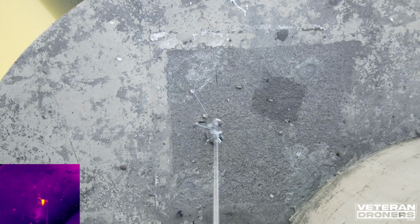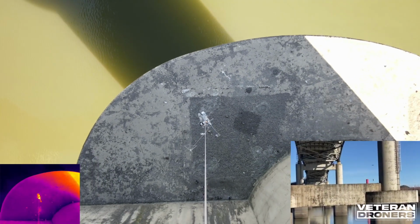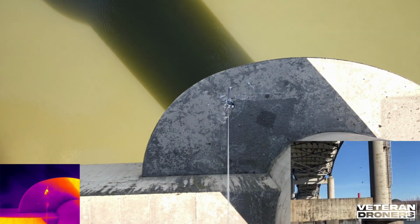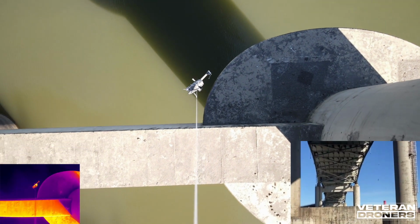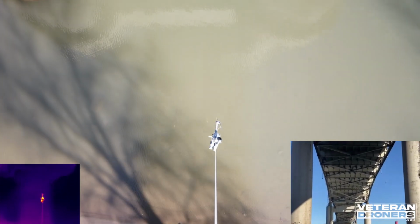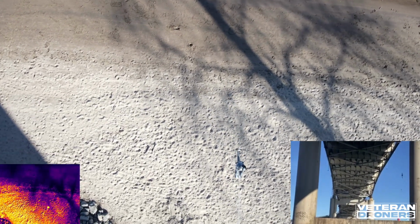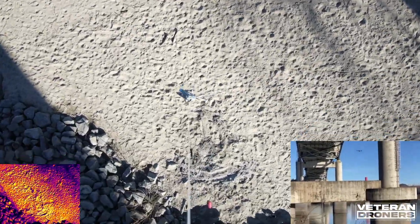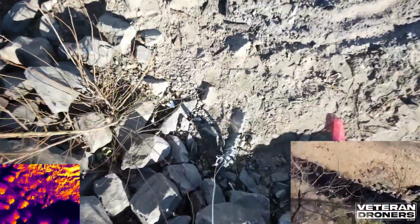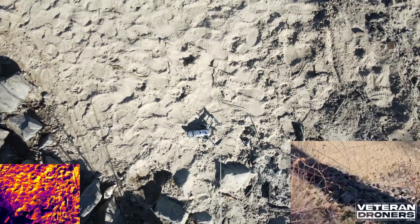Now, because it's also got a string dangling on it, I had to go up a lot higher to make sure that I cleared the cross beam right there. And at this point, I think the motors got overheated, or it was in overpower mode and tried to land. That's why it dropped quick. Dropped quick after I had hooked it.